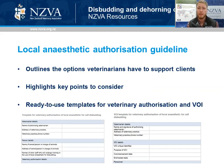It's also advisable to read through the ACVM notice requirements for authorising veterinarians and the guidance document Veterinary Operating Instructions. Both of these are available on the MPI website. And it's also advisable to read the Veterinary Council's Code of Professional Conduct, which again is available on the Veterinary Council of New Zealand's website. It's worth noting that authorisation of restricted veterinary medicines is the domain of registered veterinarians with a current annual practicing certificate. Therefore, we are uniquely positioned to enhance animal welfare through provision of local anaesthetic to allow disbudding and dehorning.